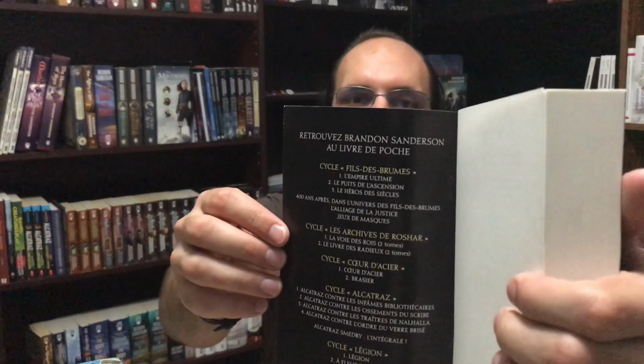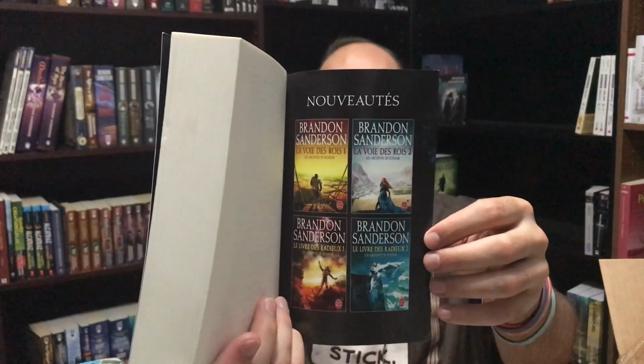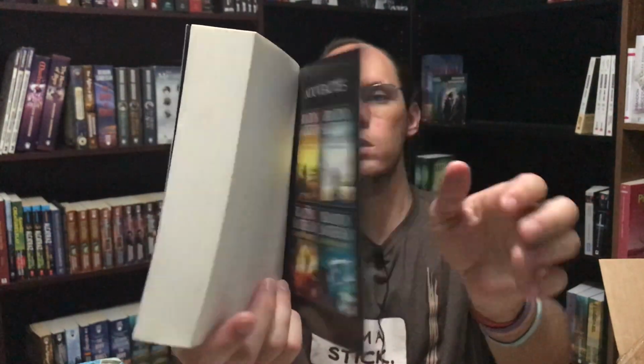And as I always have to do when I get one of these, ooh, it gives me all the names of all the French books here in the front. So if you want to collect all the French editions, there's the names. There's the covers of some of them as well. The covers for Way of Kings, Part 1 and 2, and Words of Radiance, Part 1 and 2, it looks like. So those are definitely ones I have to find and add to my collection, because those are cool covers. So let's see if I can find this here.